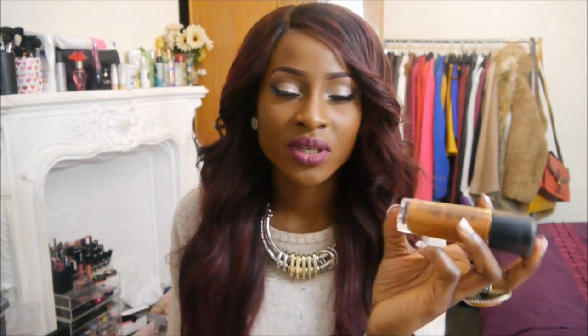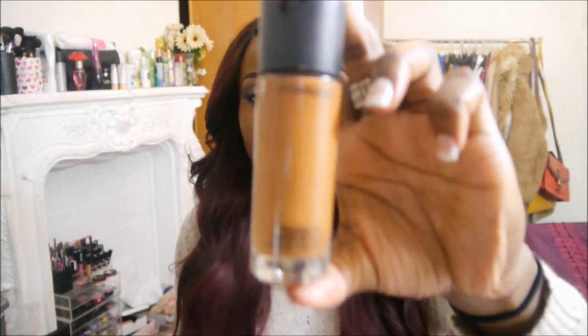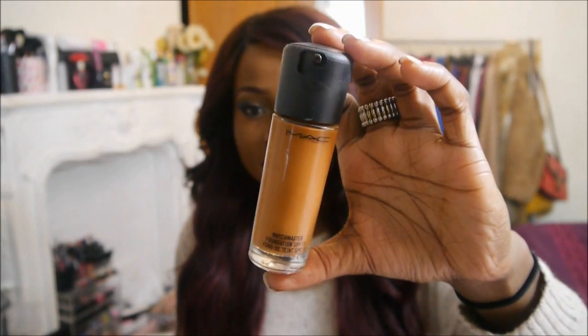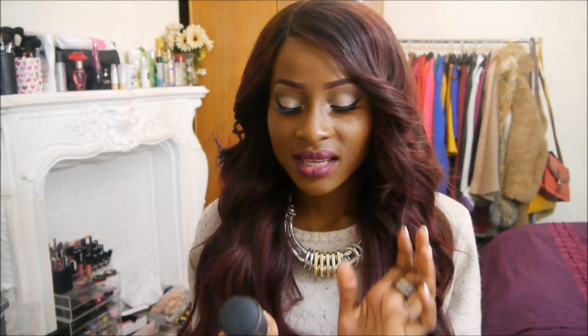I also have the Matchmaster foundation, and I am in the shade 8.0 because I originally thought I was 8.5, but when it oxidized it was really dark, so I went for the 8.0. I mix it with my concealer and it's fine when it oxidizes, and this is what it looks like. It's a bit bigger than the Fix Fluid, just by 5ml, and I like this foundation. I also have a review on this one, so I'll put that link down below. This is a medium coverage and it dries to a semi-matte finish, and that is kind of true. I find that I don't get too oily with this foundation compared to the Sheer Matte. So this is also one of my favourite foundations in my collection.